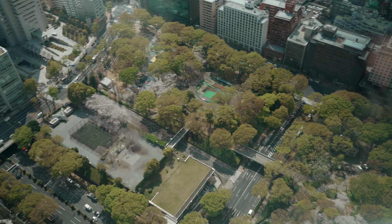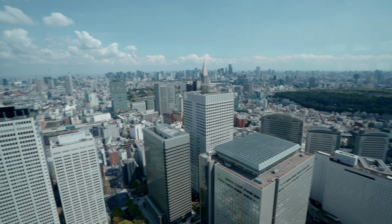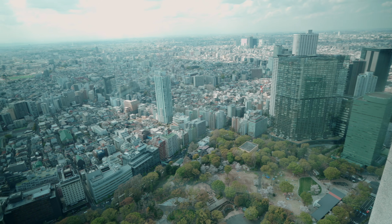So cool. It's so crazy. This whole city just feels like a model because everything just looks so perfect. It's like a little mini model city. So we're actually 200 meters high. Kind of shows you how big of a city Tokyo is because it just goes on forever. Because it's free, if you're on a budget, it doesn't even matter. So definitely come up here.